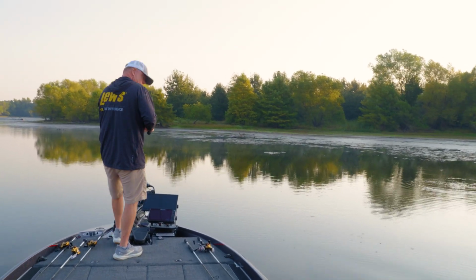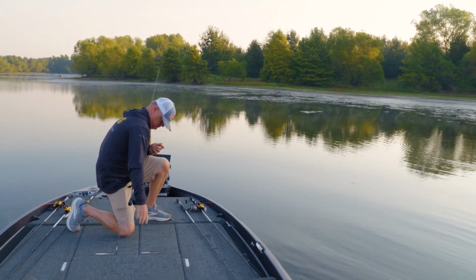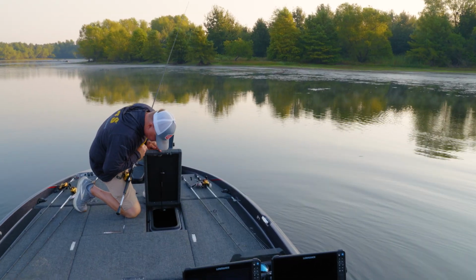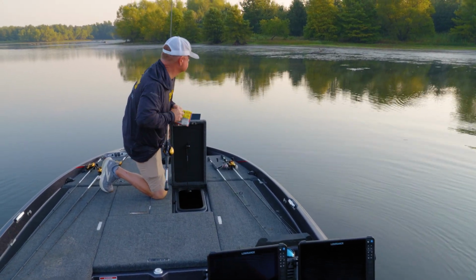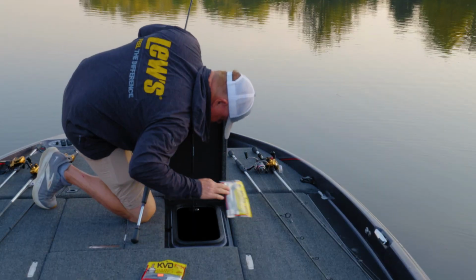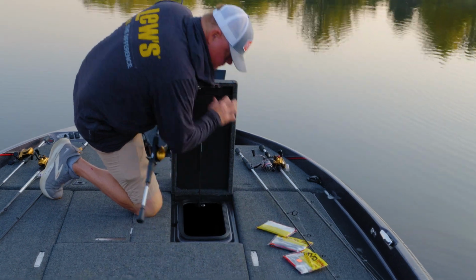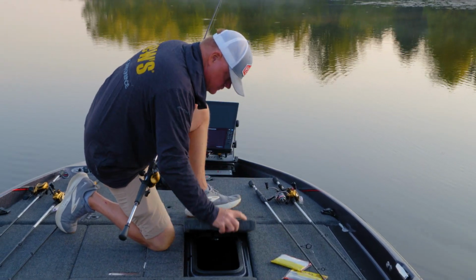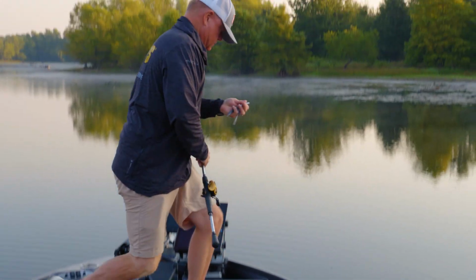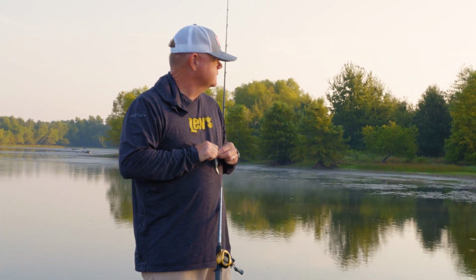See that fish break right there around that little bit of grass? Oh, bit my tail off. I know he's still there though.